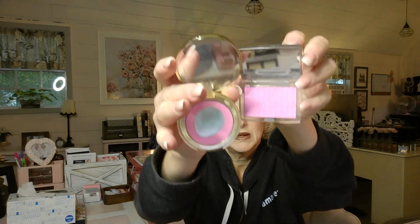Look at that. I mean, you cannot get any closer in color. Look at that. The only reason this one looks a little lighter is because there's nothing here in the center. But if you look at the outside colors, if that's not a dead ringer for this product, then I don't know.